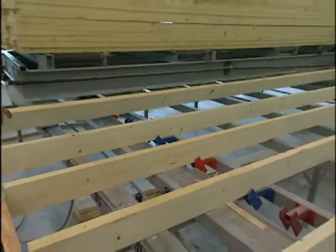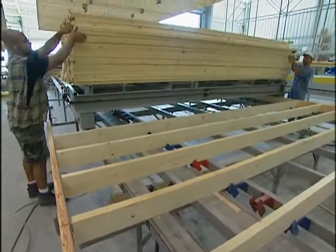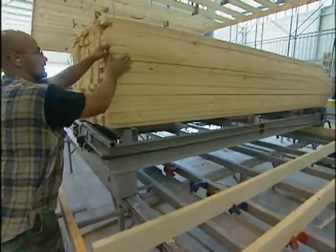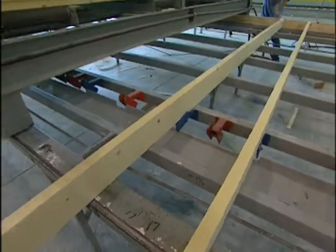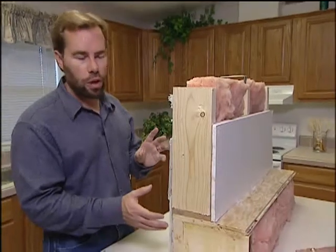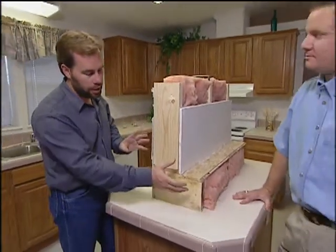Unlike the less sturdy mobile homes of 20 years ago, a lot of manufactured homes now feature thicker lumber and better building materials for greater structural integrity. William was good enough to build us a cutaway at the factory so we know exactly how the home is built. We've got our exterior wall here and our flooring system.